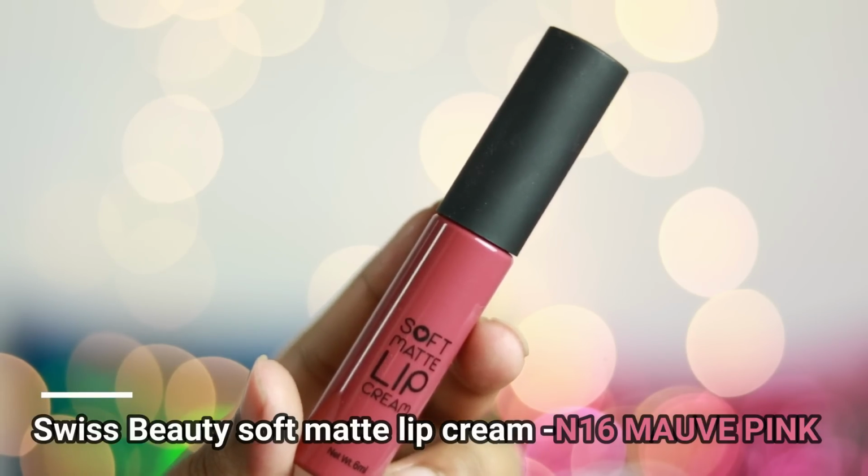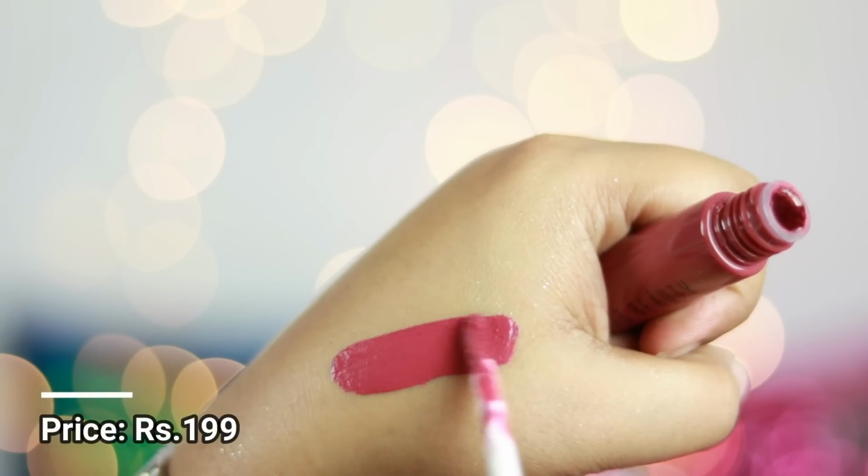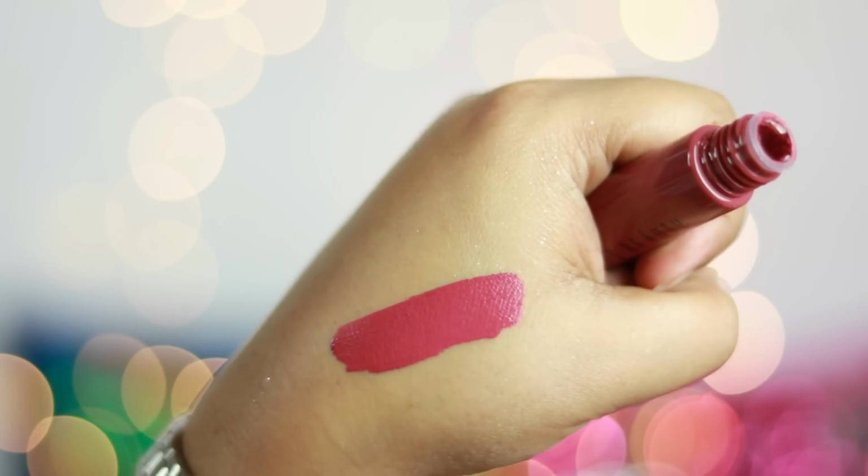And another thing which I'm gonna try is this one. This is the Swiss Beauty Soft Matte Lip Cream in the shade N16, which is a mauve pink, a very pretty mauve shade. This is a shade which I'm wearing today. So this is how the shade looks. It's a very pretty mauvish pink shade, suitable for each and every Indian skin tone, and I think if you just use this, you're gonna love them. So this one retails for rupees 199 as well.